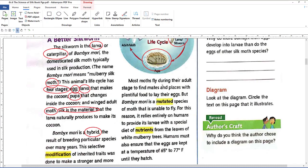most moths fly during their adult stage to find mates. Take care of the word mates, like partner. Okay, and places with plentiful food to lay their eggs, to put the eggs. But Bombyx mori is a mutated species of moth that is unable to fly. So take care of this. The Bombyx mori are not able to fly, unable to fly. Take care of this information.